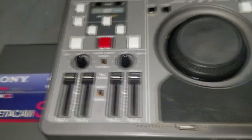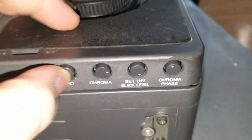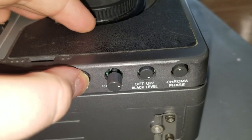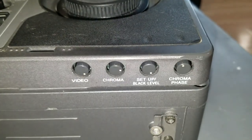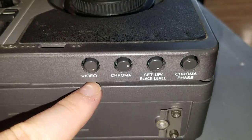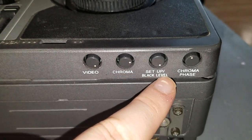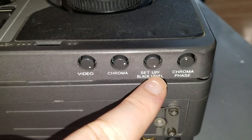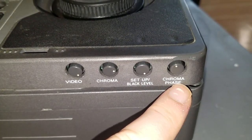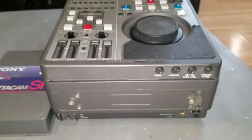Lots of stuff on here. And then you've got 4 controls on here that pop out. When they're pushed in, the machine just auto controls them. Or if you want manual control, video gain, the chroma gain, which is basically your color saturation, your black level, which is pretty much your brightness, and your chroma phase, which is pretty much your tint. You can set all those if you want.